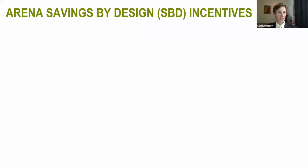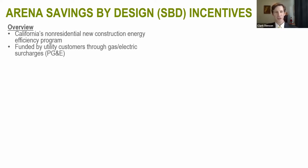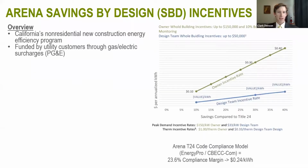And to round things out, the arena was also pursuing utility incentives through California's Savings by Design program. This Savings by Design is California's non-residential new construction energy efficiency program. It is funded by utility customers through gas and electric surcharges. And for this particular project, we were working with Pacific Gas and Electric. And essentially the way it works is that the owner is incentivized when the energy performance of the design is shown to exceed a 10% compliance margin over the Title 24 baseline model. That's the minimum bar you have to jump over before you even qualify for the program.